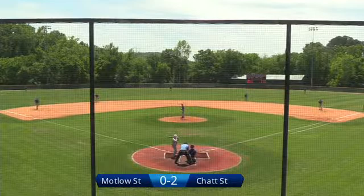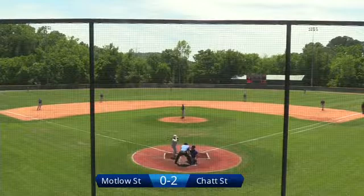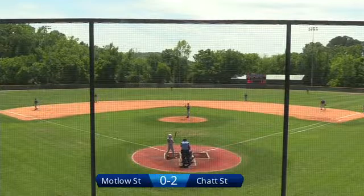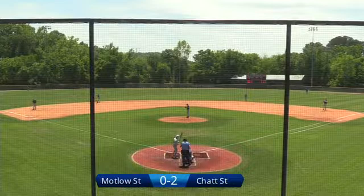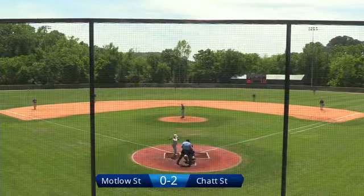Reed Leonard set here with the 1-1 pitch. Gets his sign from Luke Sweeney. And fires. Fastball that's right there as Reed Leonard gets ahead 1-2 on the count. Reed's fastball looking very sharp today with his nice off-speed slider. He's catching every side of the plate and getting ahead in a lot of counts.